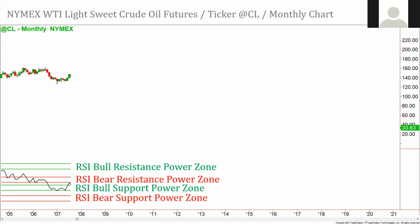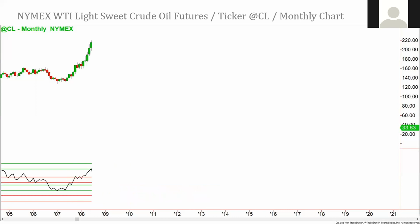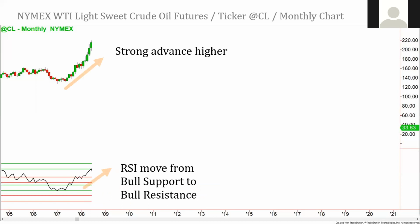Right? Now we're going to look at the history of price action versus what happened in the power zones to get a feel for this indicator. So come along. You may recall there was this huge surge up in oil, if you were trading at this time or watching the markets, this big run up in price that took us to these crazy new highs above $200 a barrel. And that strong advance was accompanied by the RSI power zones on oil rising from the bull support power zone to the bull resistance power zone. Guys, this was on a monthly time frame, right? So living between the zones, moving between the green zones, helped stay in a strong market.